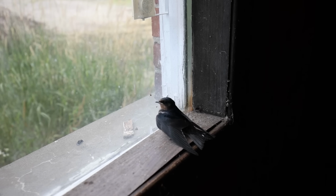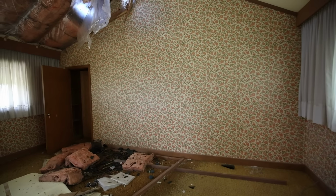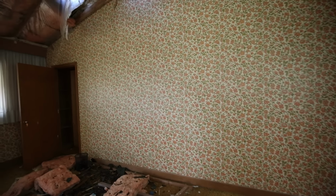All right. Oh yeah. Check out the old decor up here. We have got this textured wallpaper. And then look at this wallpaper. That is incredible.